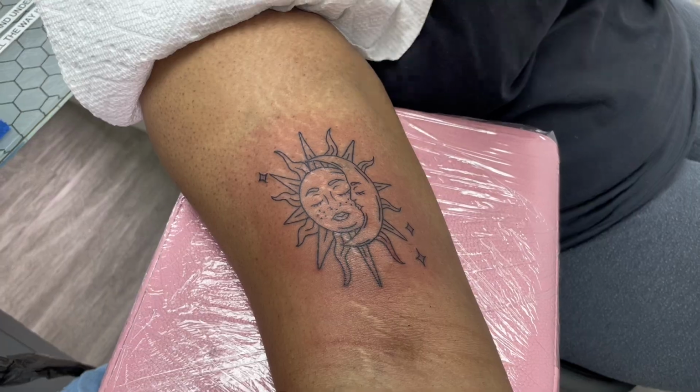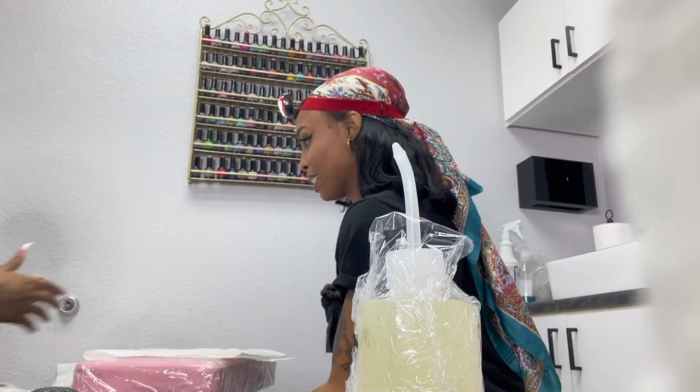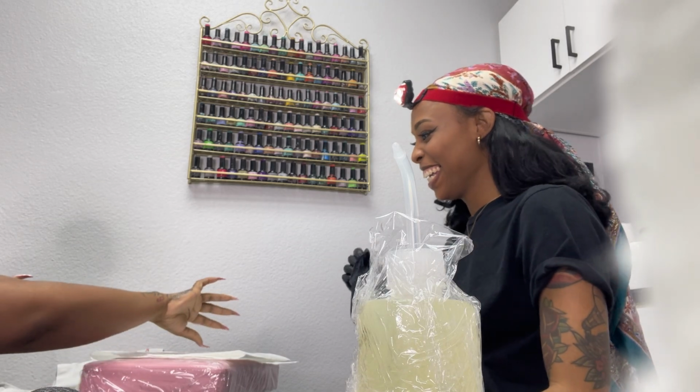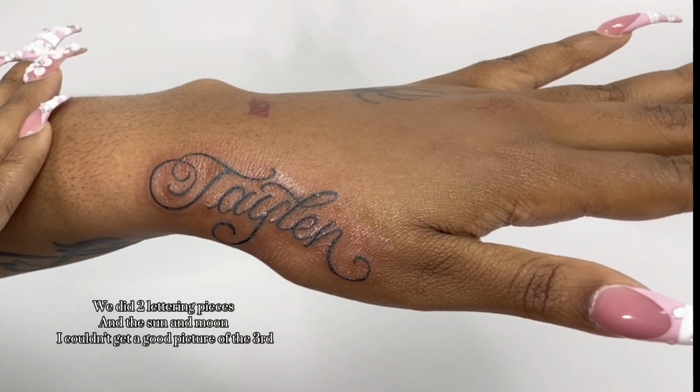The first one was just a quick stencil, and then the second 2 I had to freehand on her because I like to freehand my lettering. And here's the end result.